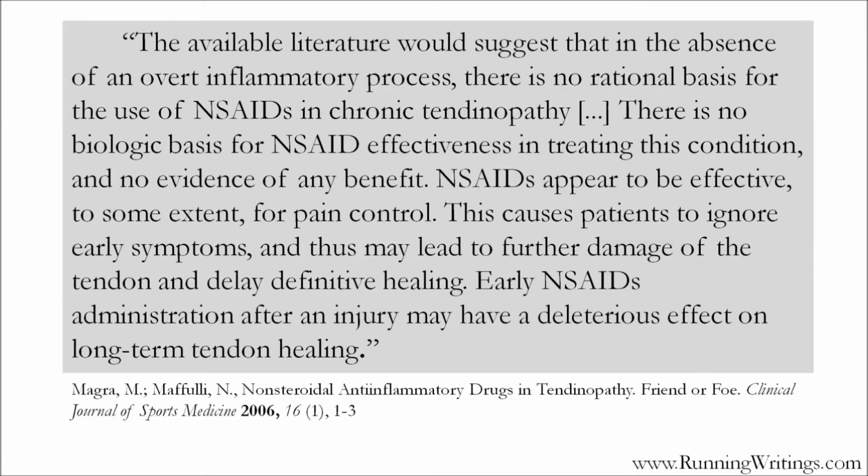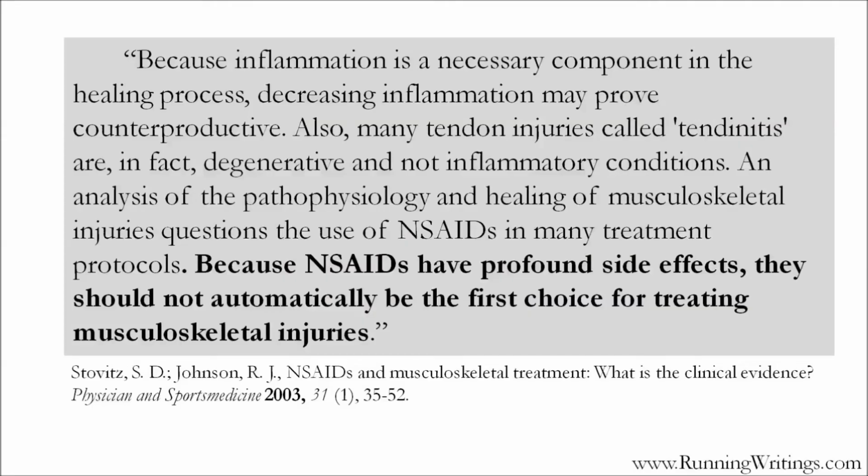This causes patients to ignore early symptoms and thus may lead to further damage of the tendon and delay definitive healing. Early non-steroidal anti-inflammatory drug administration after an injury may have a deleterious, that means bad, effect on long-term tendon healing. So that is not good news, and another paper by Stephen Stovitz and Rob Johnson at the University of Minnesota is also not good news for using anti-inflammatories.